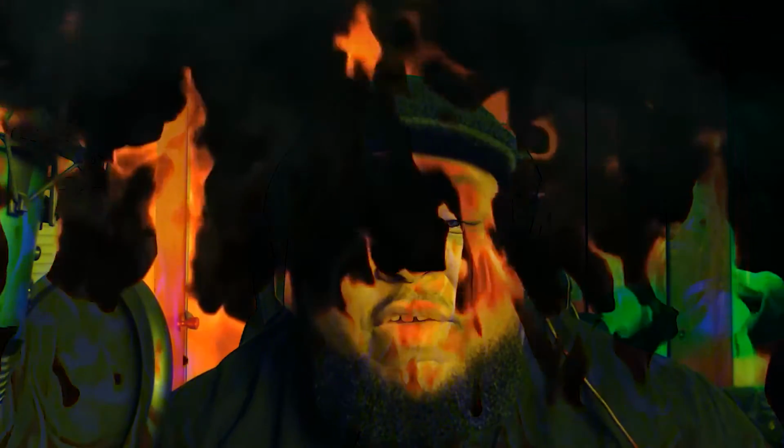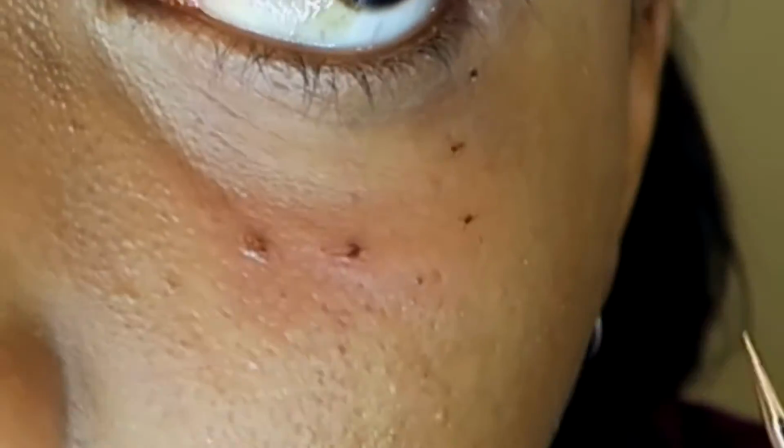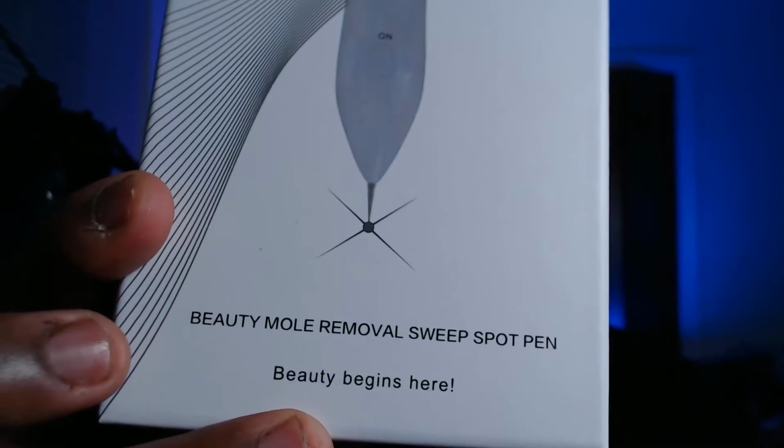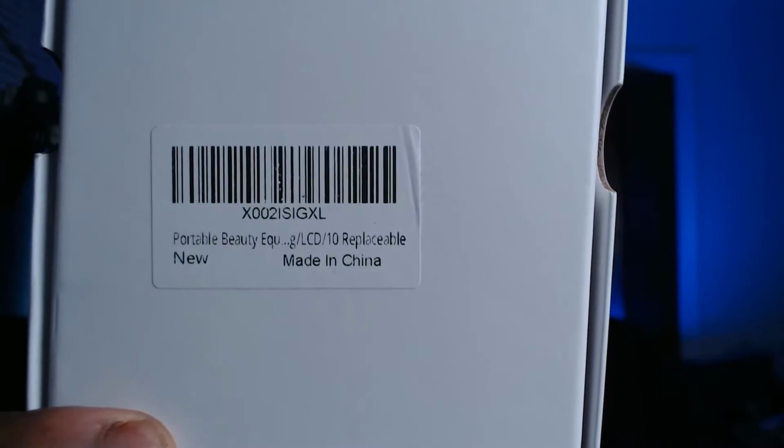So my next thing was, I wonder what other people normally do for this. I started looking up videos on YouTube because I'm always on here anyway. And it turns out that a lot of people just go on Amazon and buy what is essentially a $20 to $30 pin, and they just burn them off themselves. Because the whole process apparently is just cauterizing the moles. It's like lasering them and then you're good. So I went on Amazon and I bought this. I don't even know what the name on this thing is. It's just Beauty Mole Remover Sweep Spot Pin. Beauty begins here. It's clearly some sort of knockoff Chinese product, right? Yeah, definitely made in China.